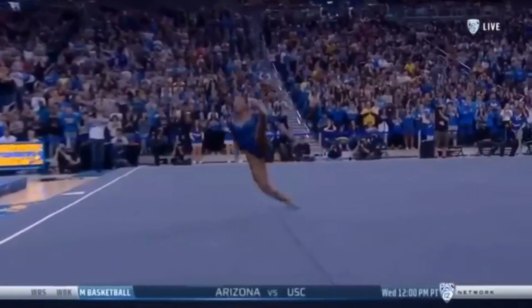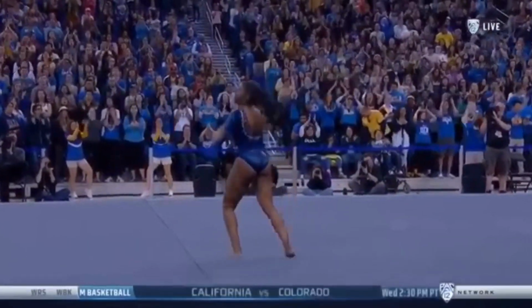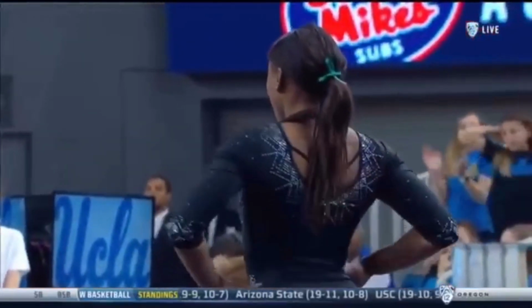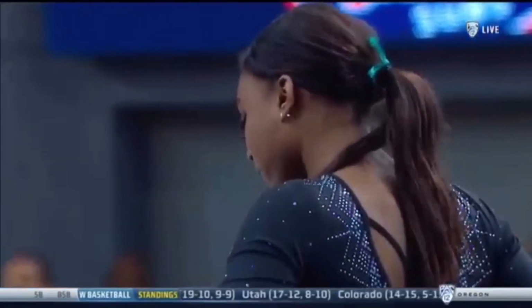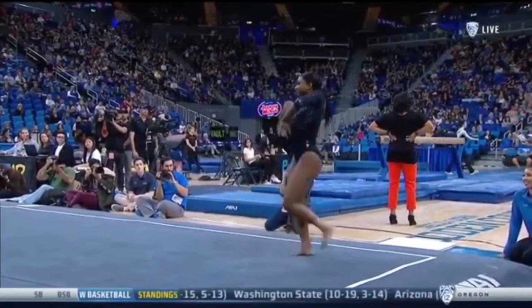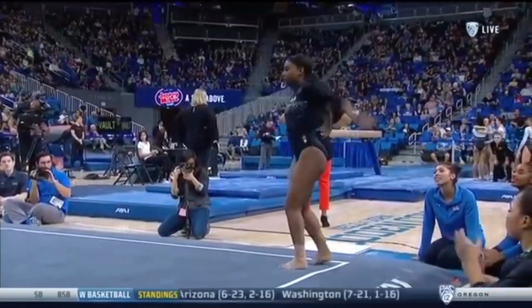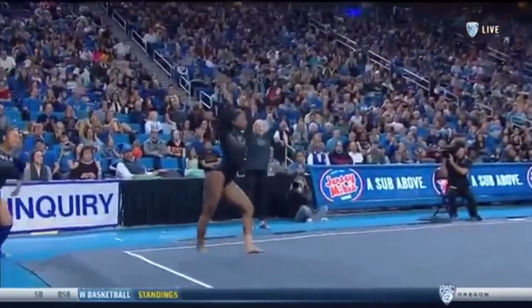Wow, again, nice work there. Step back to that lunge, but kept her heel off the ground. She had an out of bounds on her first pass on her double Arabian, and she is now doing a piked full in for her first pass. A couple weeks ago this week, she texted Jordan Weber and said, "Can I try a full in?" Jordan didn't even know she could do it, and now she's competing it here today.